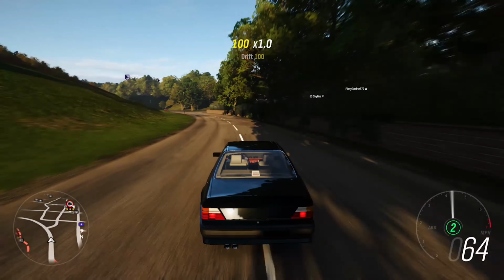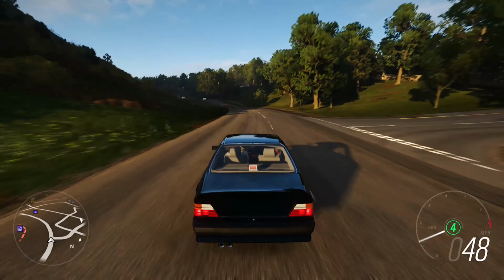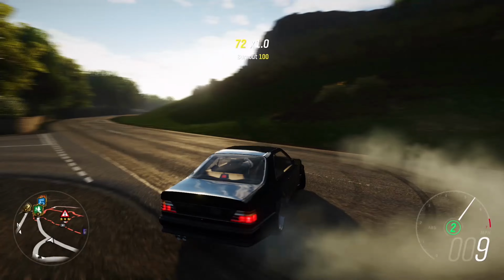Just to drive this thing is so cool. I don't know. It feels so much like a boss in this car. I mean, it's only a game, but still, you know.